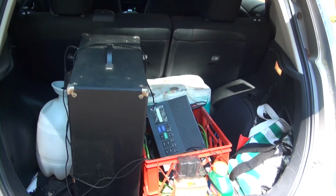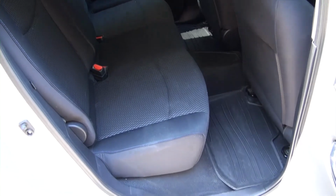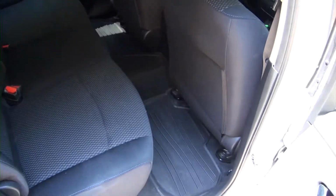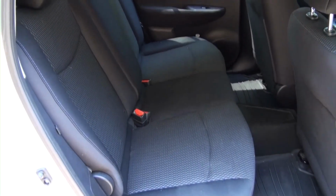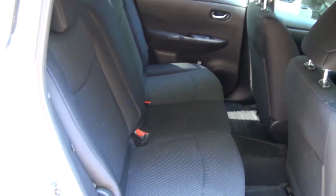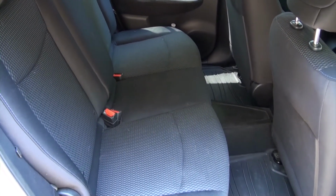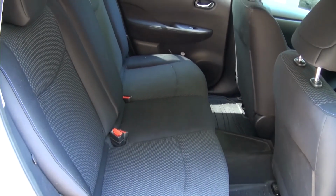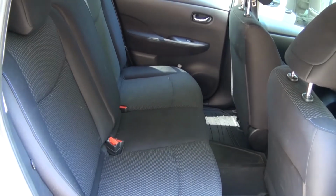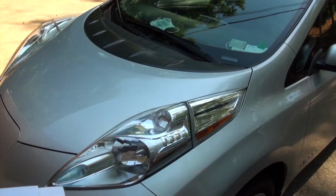We'll show you the back seat now. The back seat is what they call stadium seating. As you can see, it's up higher than the front seat, and the reason for this is it helps you to see over the front passenger. Plus, the battery pack is down under this seat, and so it gives you a low center of gravity, which makes the car corner very, very nice. It handles very nice on corners.